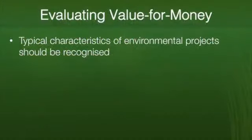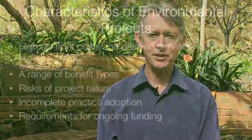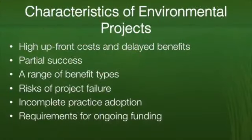A number of typical characteristics of environmental projects need to be recognised when we're trying to evaluate, prioritise or assess the value for money from environmental projects. So typical characteristics include that they have high upfront costs and delayed benefits, that they have only partial success, that they deliver a range of different types of benefits, that they can have risks of project failure, that there'll be only incomplete practice adoption by farmers, that they won't do everything we'd like them to do necessarily, and that the projects have requirements for ongoing funding.